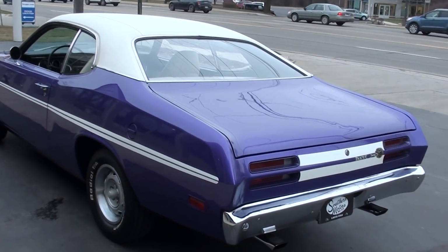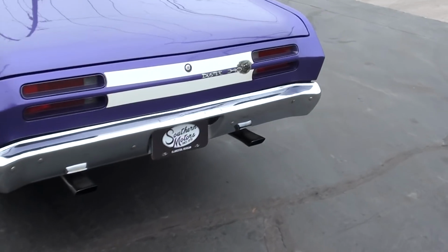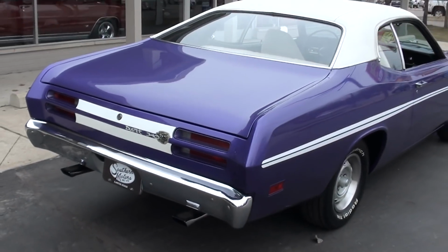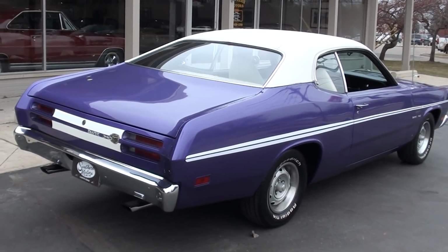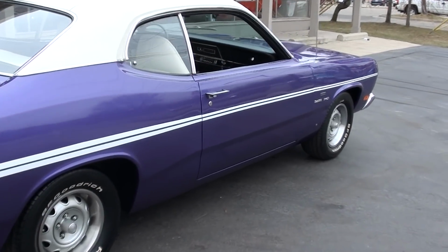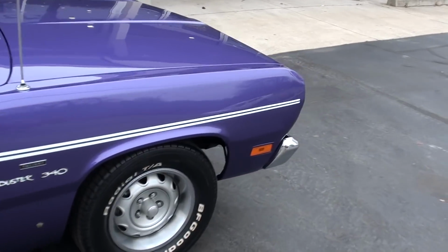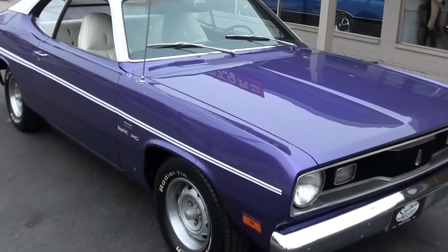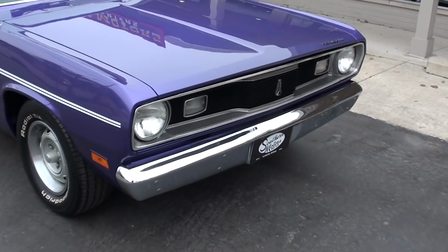Factory rear end, 323 Sure Grip. It's got the BF Goodrich Radial TAs all the way around it. Stock rallies. Pretty car. Drove it a little bit this morning. Really just a good car. Car runs and drives excellent. Good solid straight body. There's a few little things that you can kind of nitpick. I'll show you those as we go through, but man, awfully nice. And again, matching numbers 340 car.